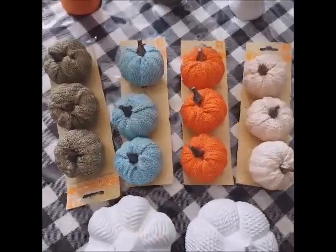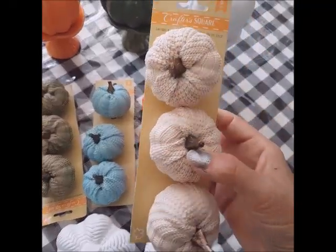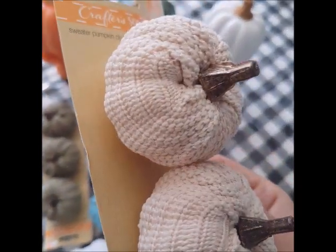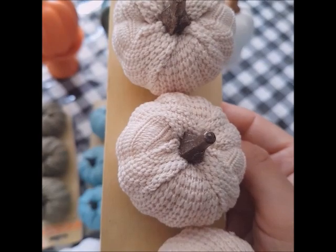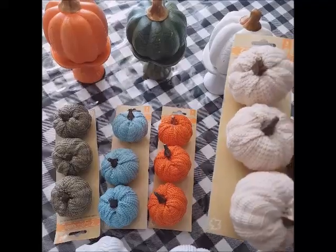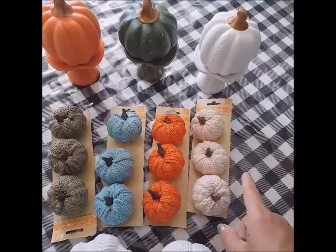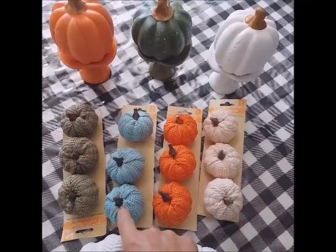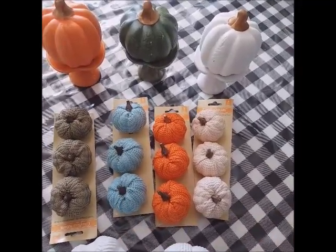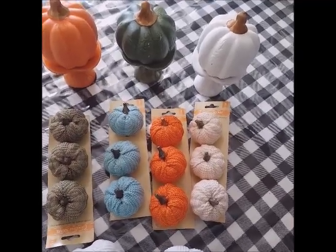And then my absolute favorite from the two were these miniature sweater pumpkin clips. So you get three pumpkins, and look how beautiful these are. I wish that they had more because I would have grabbed them. They actually did have a few more of this color. They didn't have any more orange. And then they didn't have any more of the blue here, which, oh, I just love these. But I definitely will go looking for some more of these because I think they are just beautiful.